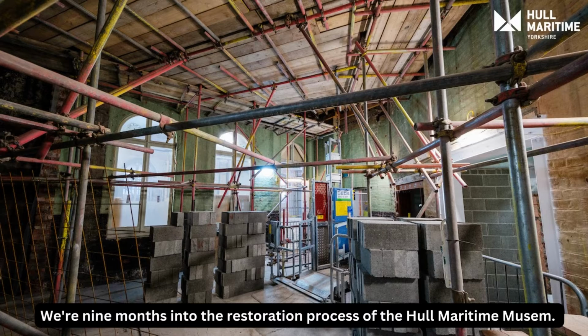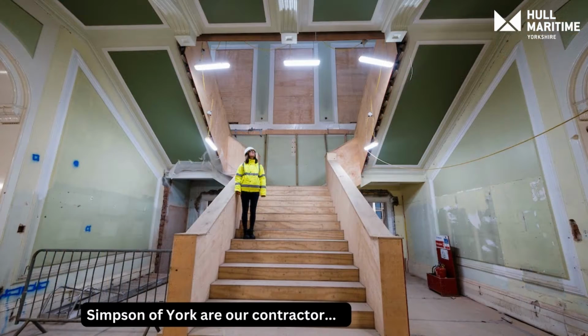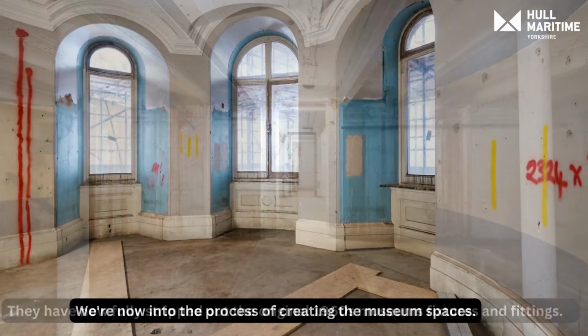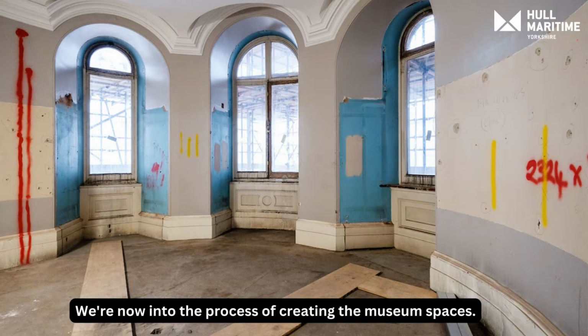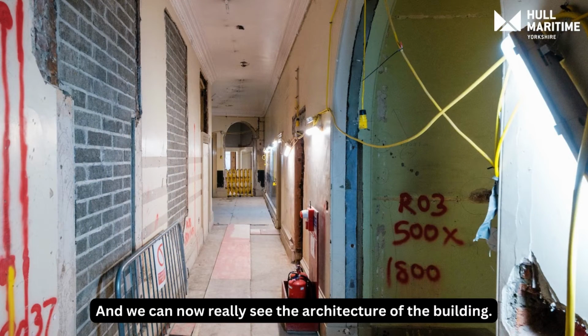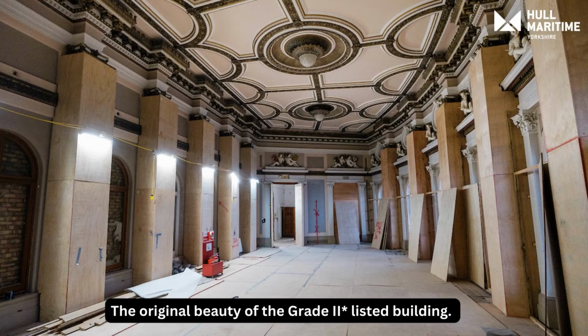So we're 9 months into the restoration process on the Maritime Museum. Simpson of York are our contractor, and they have now fully stripped out the original 1960s museum's fixtures and fittings, and now we're into the process of creating the museum spaces themselves. So a lot of the spaces, the old dividers, plywood, infrastructure has been taken out, and now we can really see the architecture of the building, the original beauty of the Grade 2 star listed building.